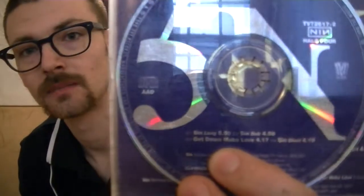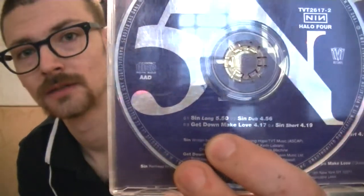One of the biggest draws for getting this for me was the fact that there is a cover of Get Down, Make Love on the back here. You can see above my finger. It's a cover of a song by Queen, and I really enjoy Queen's version, and I really enjoy 9 Inch Nails' version. I can't tell you which I like more, because they're both fantastic. But that was one main reason for getting this.